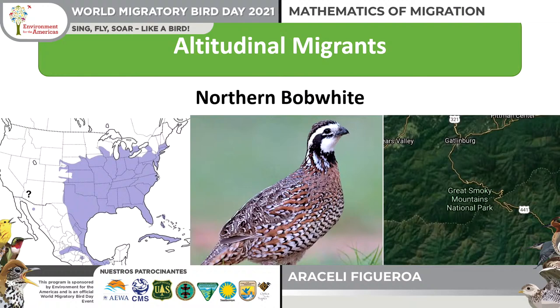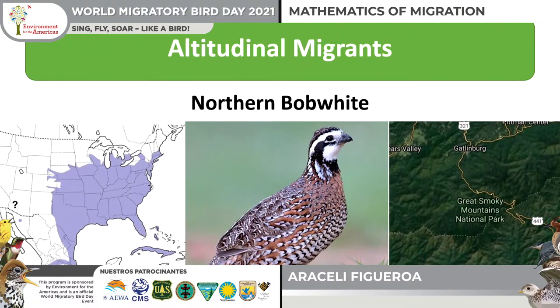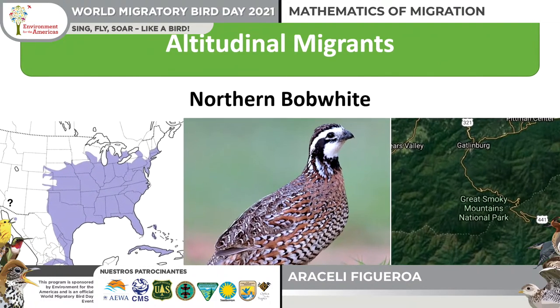Okay, the next type of migrants are altitudinal migrants. The northern bobwhite is one species of bird that is an altitudinal migrant. There are different species, but I decided to focus on this one. You can find the northern bobwhite on the east side of the United States year-round. Now you might be thinking, well, why is it called an altitudinal migrant if it's in one place year-round?